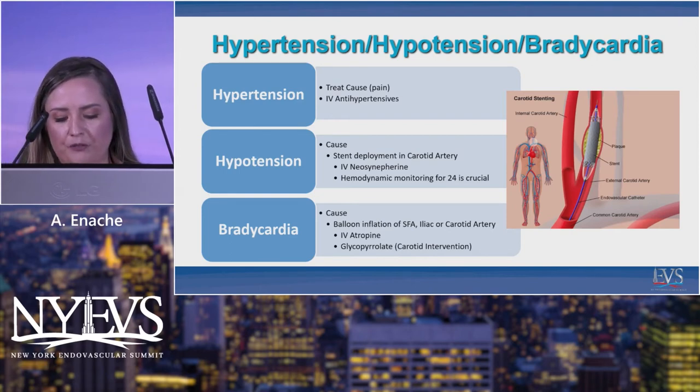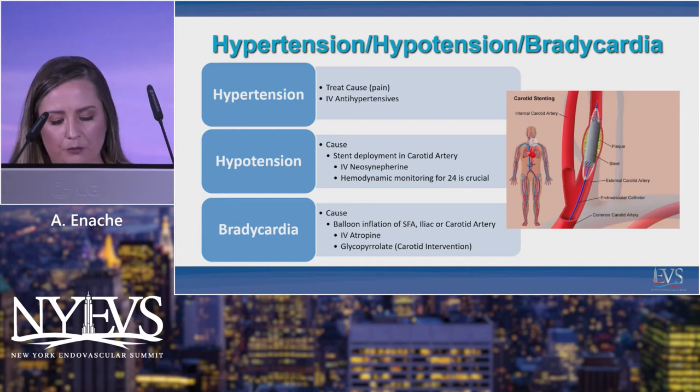Oftentimes during peripheral interventions, hypotension occurs during stent deployment in the carotid artery. The mechanism of sustained hypotension may be explained on the basis of the carotid sinus reflex arc. Balloon dilatation and the radial force of the self-expanding stent result in an increased radial pressure within the carotid sinus, leading to inappropriate activation of the baroreceptors and subsequent development of sustained hypotension.